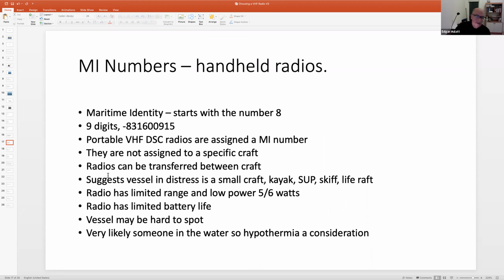And if a Coast Guard gets a distress from an MI number, it knows a number of things. The Coast Guard will know it's a small craft. It's likely a kayak, stand-up paddleboard, a skiff, or a life raft. They will also know that the radio you're using has a limited range and low power. It also has a limited battery life. If they're coming to search for you, you may be hard to spot from a helicopter or a rescue boat. And it's very likely there could be someone in the water, so there's a potential hypothermia situation.